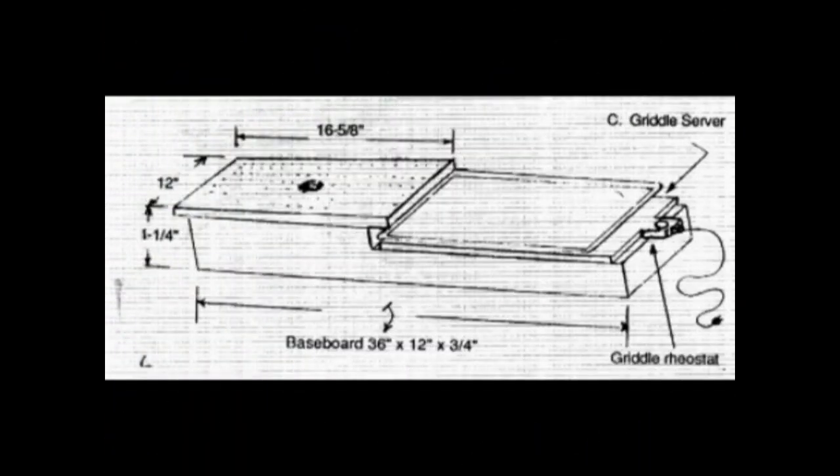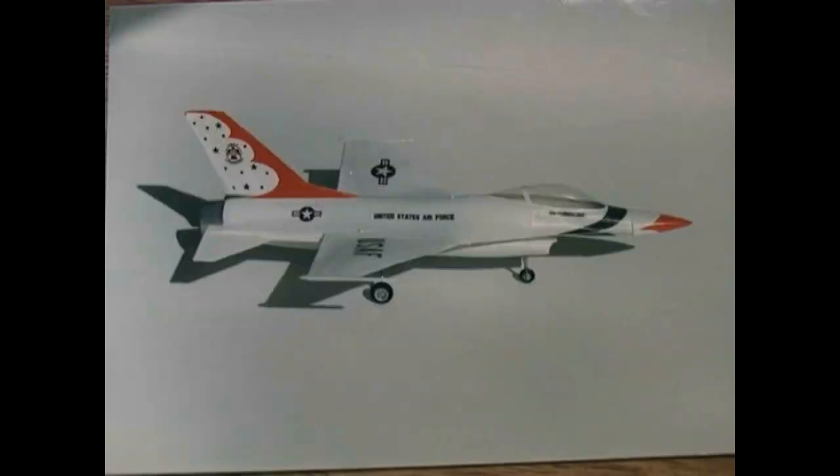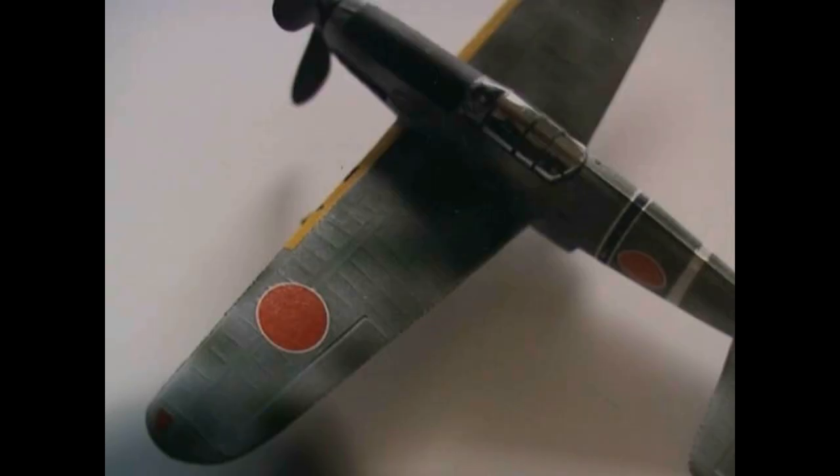In 1987, I built a 12 by 17 inch vacuformer, intending to use the 2mm styrene sheets peeled from Artcore graphic board as both structure and covering material. This bubble top P-47 from a Monogram 1/48th kit, an F-16, and this Kawasaki Ki-61 Tony from a 1/32nd Hasegawa kit are examples. Only the Tony has shown any inclination to fly, however.